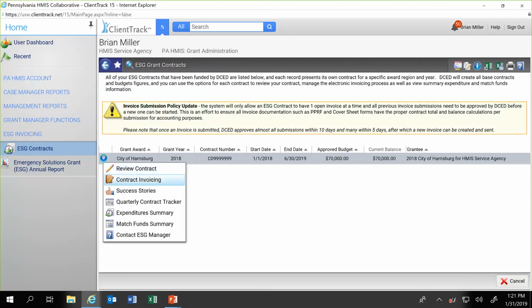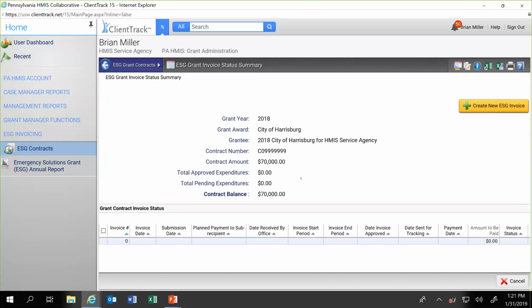Okay, now we're going to move on to the invoicing. And one of the main options you use for that is the contract invoicing. So we're going to go ahead and click on that option. Now, this is the area where not only you submit new invoices, but it also gives you a tally of all the invoices you've submitted throughout this contract's life. And it keeps a running total of your contract amount, approved expenditures, pending expenditures, balance amount, and gives information within the invoice itself and totals it down at the bottom. So it's a nice little grid to give you a look at your invoice history as well.